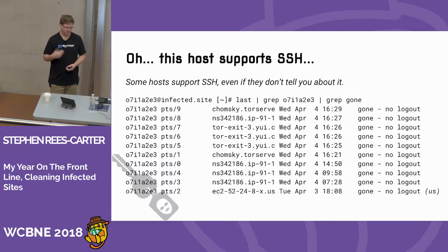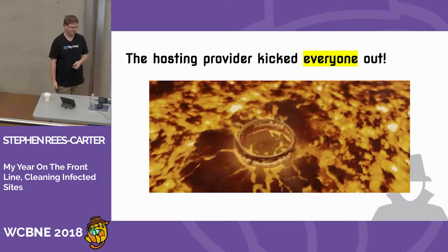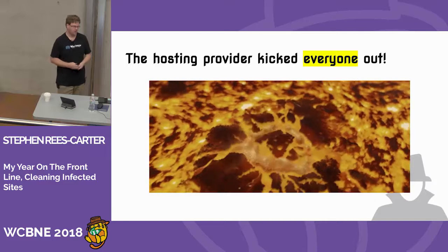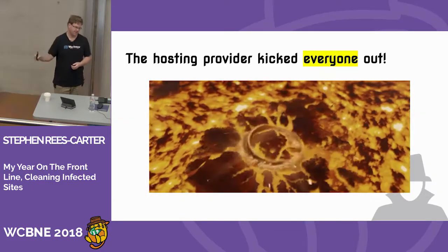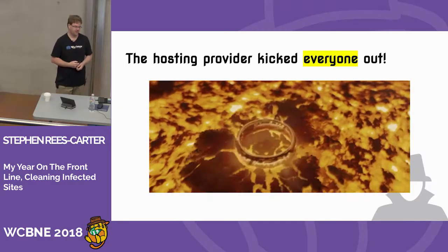And because we were a basic user, what could we do? How could we get them out? Any ideas what we did? Yep. We asked the hosting provider to kick everyone off the server via SSH. So we changed all the passwords and we removed the keys and they kicked everyone out of SSH and it got rid of them. Took some effort though.